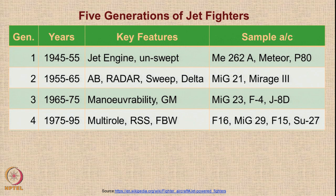Generation 4 was from mid 70s or early 70s to around mid 90s. This is a long period of time. During this time, the concept of multi-role aircraft, the concept of relaxed static stability, fly-by-wire, these concepts were brought into, or these features were brought into the aircraft. The aircraft in this family are quite few. The ones that many of you know, F-15 and F-16 from the Western stable, and MiG-29 and Sukhoi-27, they belong to this generation from the Russian stable.